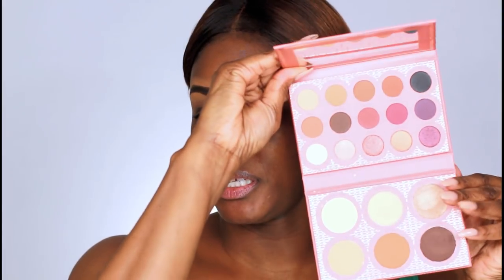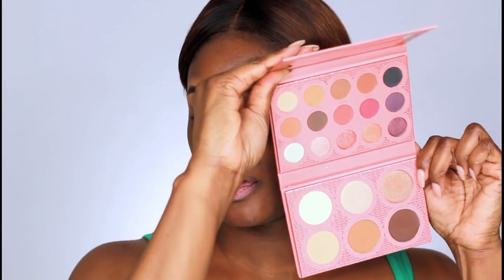So this is what that palette looks like. It has a mirror. And I'm trying to get it to where you guys can see it. And this is what it looks like. 10 mattes, 5 shimmers, 3 that look like highlighters right here, and then it actually has some powders, like some contour powders, maybe a little bronzer, depends on how that looks. So I'm feeling this. When you can get everything in one palette that you could possibly use on your face, I'm feeling it. So I'm definitely going to try that today.